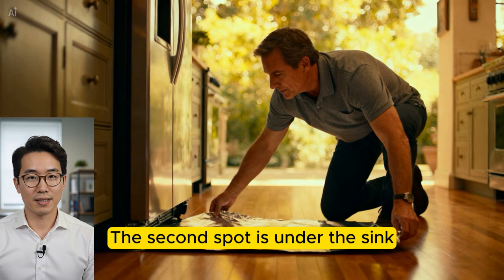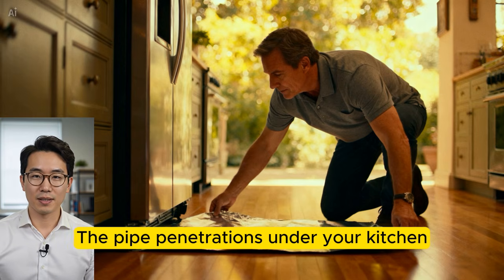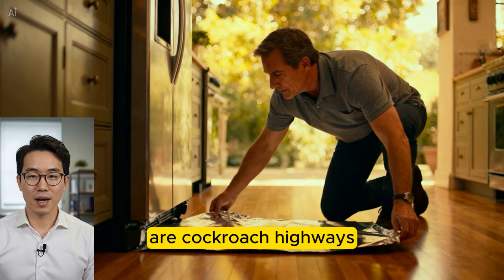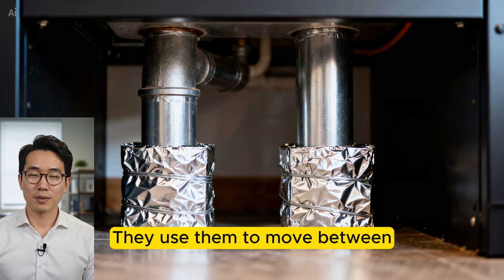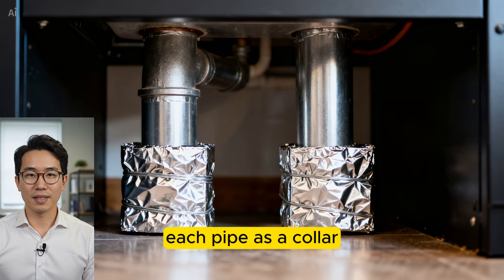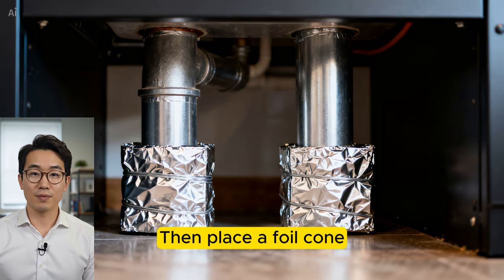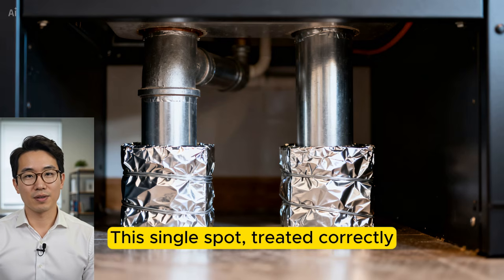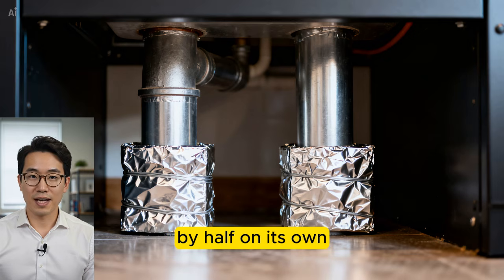The second spot is under the sink. The pipe penetrations under your kitchen sink, those holes where the pipes come through the cabinet floor, are cockroach highways. They use them to move between floors and rooms. Fold small squares of foil and press them firmly around each pipe as a collar. Then place a foil cone trap on the cabinet floor directly beneath the drain pipe. This single spot, treated correctly, can cut your infestation by half on its own.